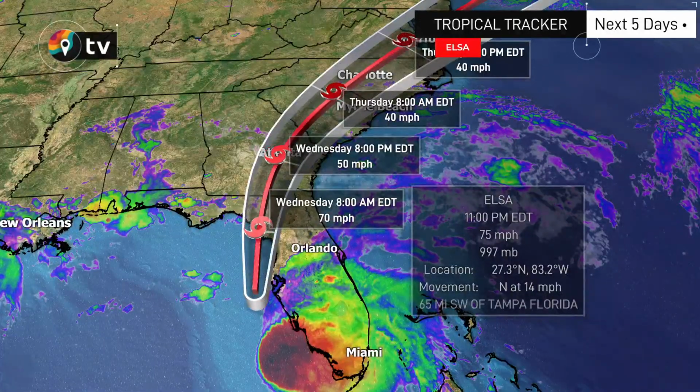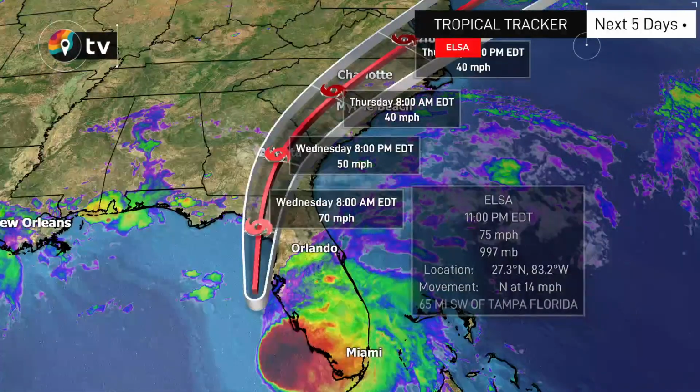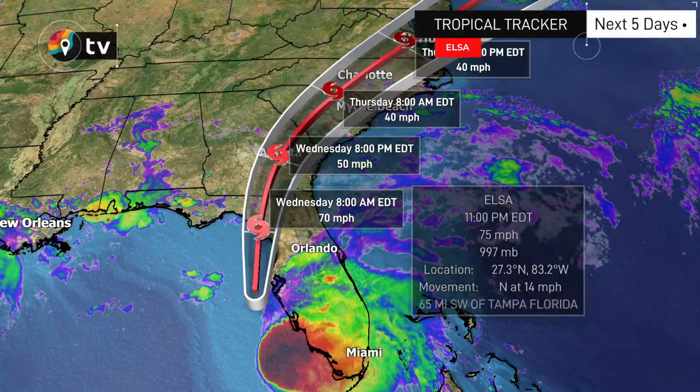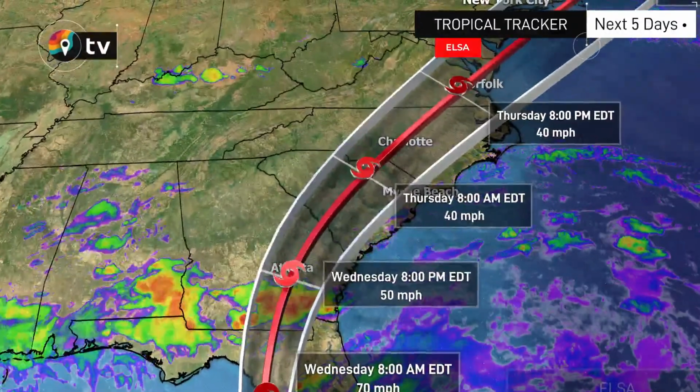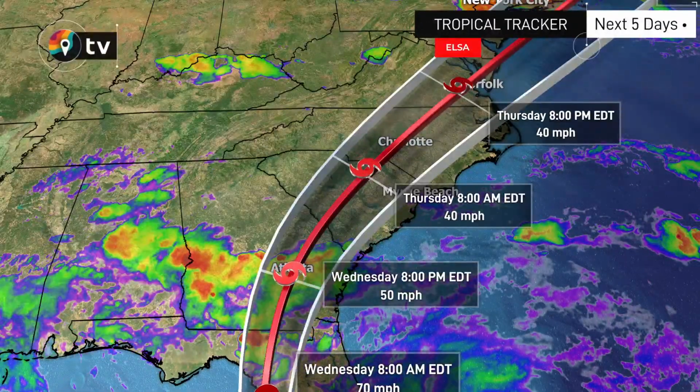It's moving north at 14, and is expected to stay on this north movement until landfall, and then shortly thereafter should start to turn to the right, towards the northeast, towards southeastern Georgia and into South Carolina after that. It's about 45 miles southwest of Tampa, so there's not a whole lot of time left before it makes landfall. It is going to be making landfall very near Cedar Key, as I mentioned, relatively soon. Within these next several hours we anticipate that landfall, and then quickly starting to make that turn towards the northeast as we head into tomorrow night.